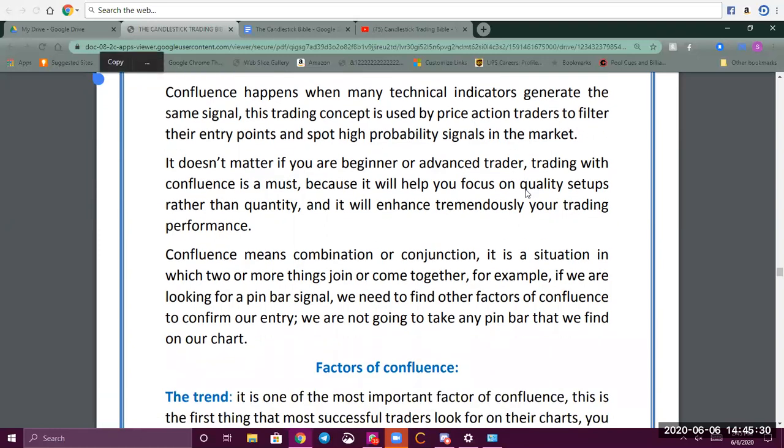Now, here, confluence means combination or conjunction. It is a situation in which two or more things join or come together. For example, if we are looking for a pin bar signal, we need to find other factors of confluence to confirm our entry. We are not going to take any pin bar that we find on our chart.